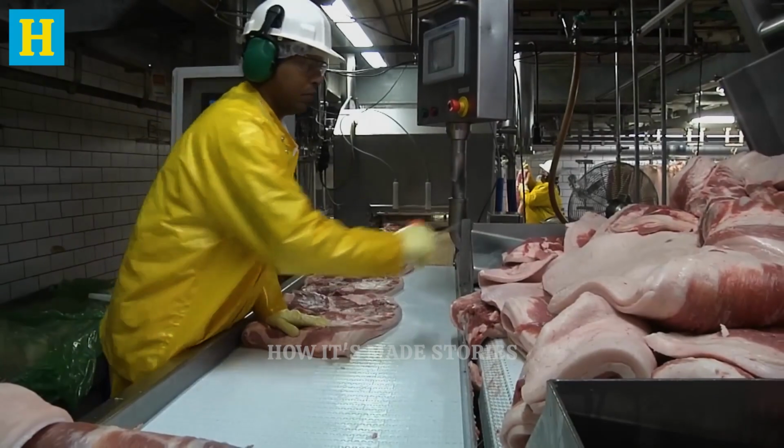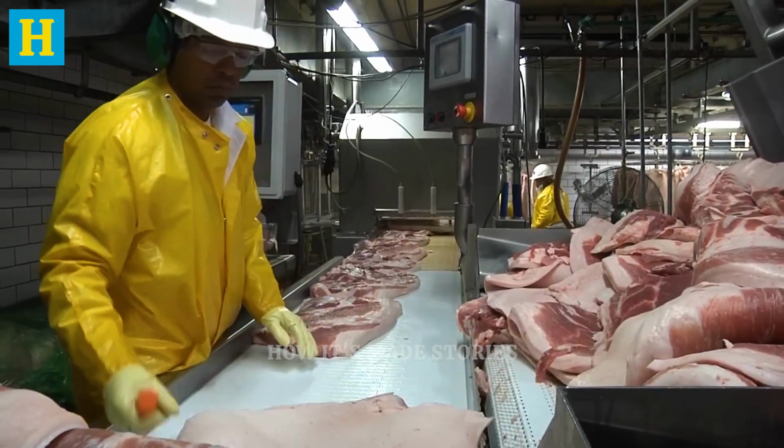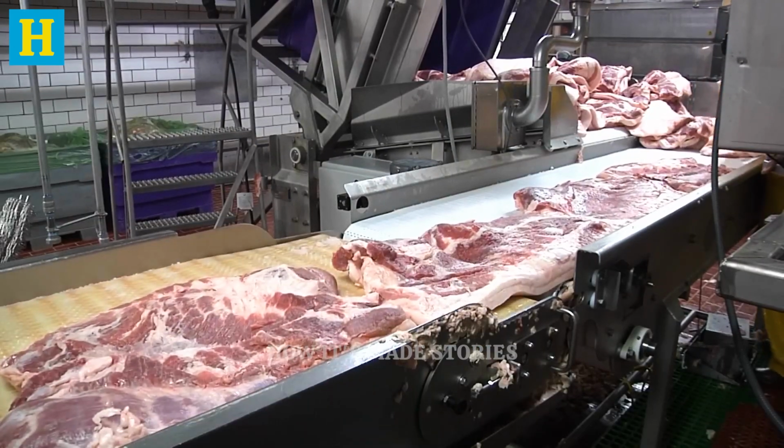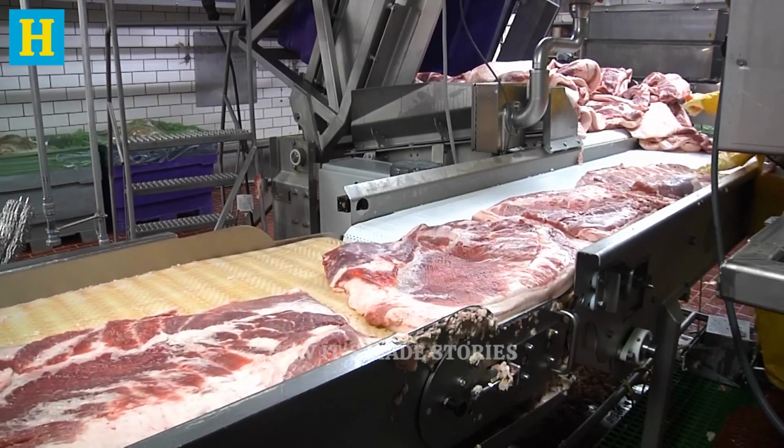After inspection, the pork bellies are carefully lined up in the processing area. This ensures uniform exposure to the curing process, setting the stage for the infusion of rich flavors and preservation.